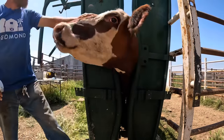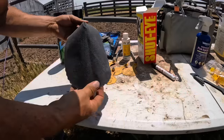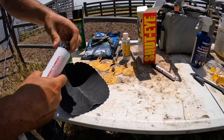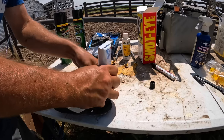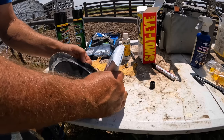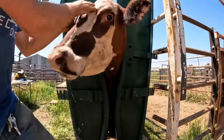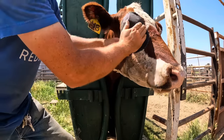Hold still. The way they make these patches, there's a seam up here that causes this to bubble out so that it's not just rubbing on their eye the whole time. And we'll just put a little bit of glue around the edge, slap it on there. Okay, you're gonna be a pirate. Stop. You'll thank me later.